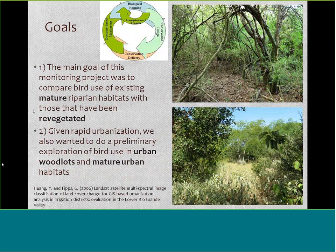So the goal of this study was monitoring. We wanted to compare bird use of existing mature riparian habitats, which you can see in the upper right, with those that have been revegetated, one example of which you can see in the lower right. A lot of the reveg tracts are 15 to 25 years of age approximately. Also, given rapid urbanization in the area, we wanted to do a preliminary exploration of bird use in urban woodlots and mature urban habitats as well. So we'll talk about that briefly as we go along.